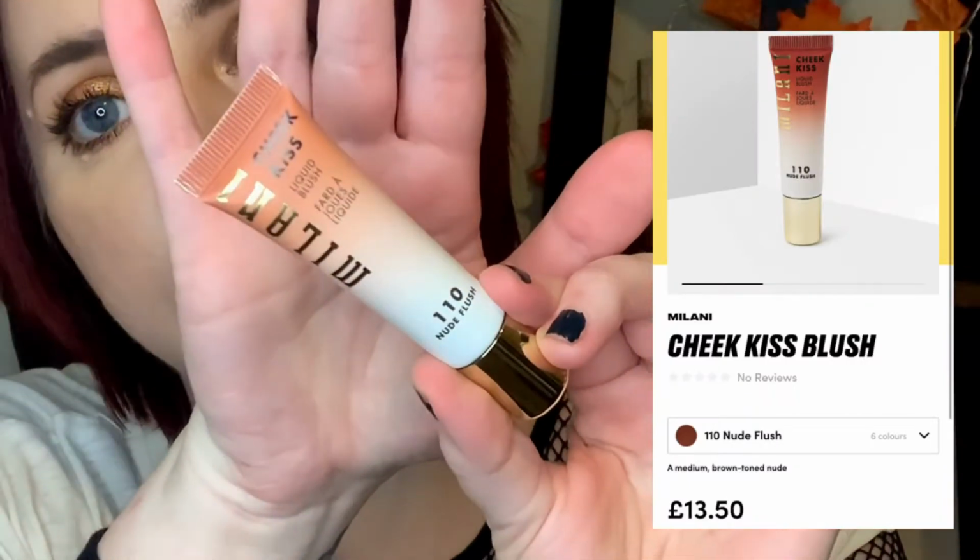If you've seen my yearly favourites, you'll know that there is a liquid blush that I absolutely adore, and so I've been trying out more cream blushes, and I really liked the look of this Milani one. So I love the Milani powder blushes, the ones that come in like the little domed packaging. Love that. These Cheek Kiss liquid blushes though, I cannot get them to work for me. This, I mean, to be fair, I've only tried this shade. This is in Nude Flush. The shade itself is beautiful. I love it. And it's really nice. It's like a natural kind of nude shade.